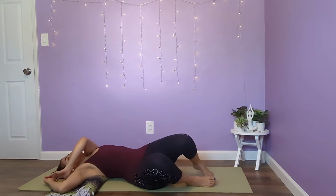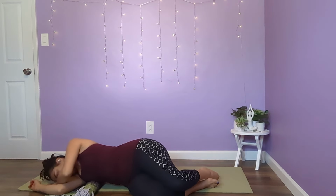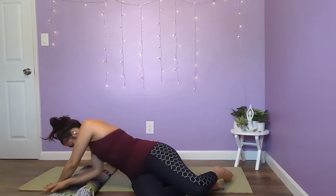So if your legs are extended out long, bend your knees and let's roll over to one side. And again, we're going to try to bring our head up last. So allow it to hang as you press your hands and arms, and come up into a seated position.